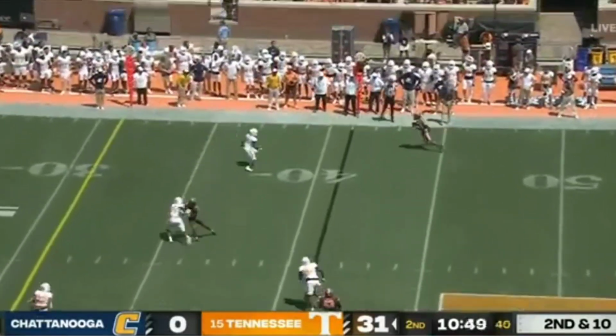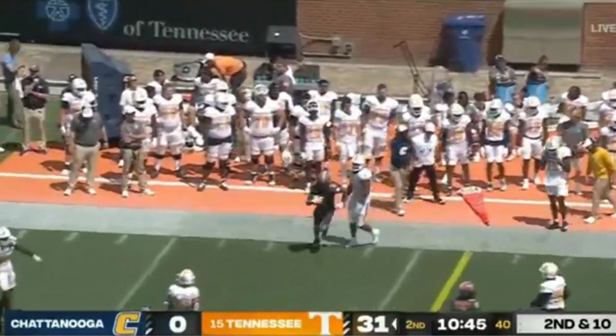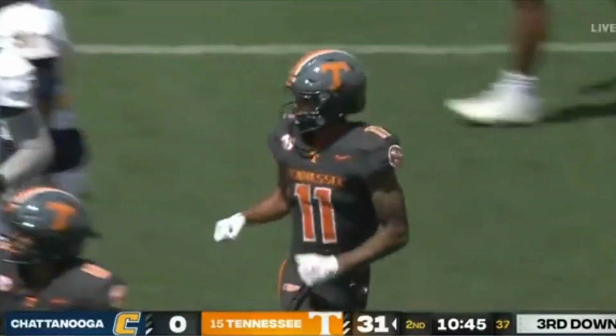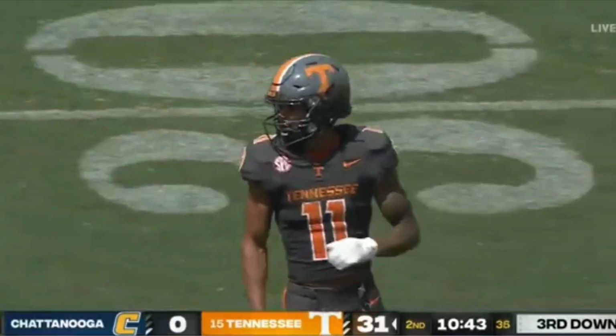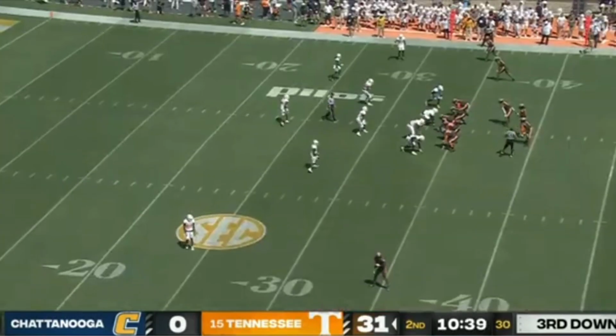Nico's going to throw it out to Nimrod. Chaz will take it inside the 35-yard line. Sophomore from Arkansas started developing a little rapport with Joe Milton and then Nico as the season rolled on last year.